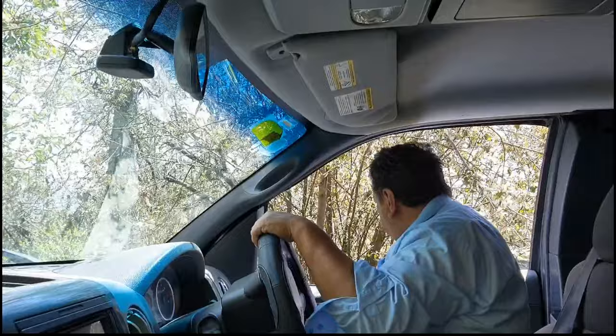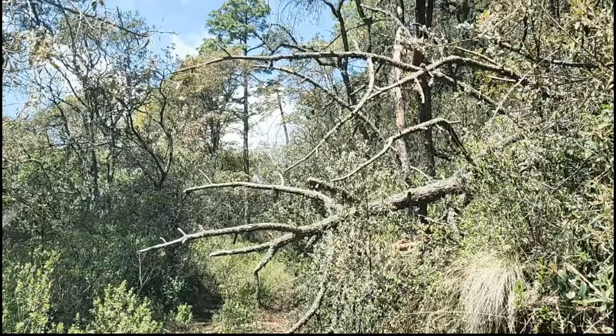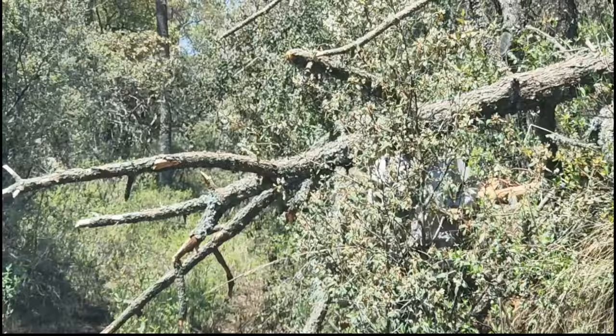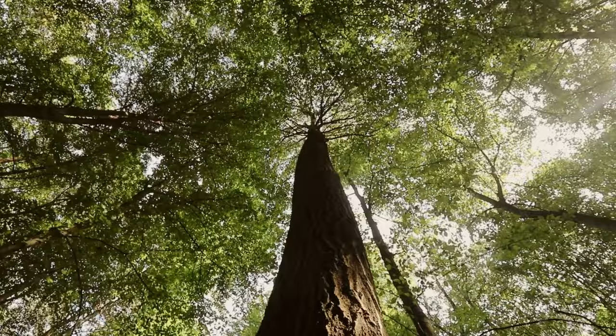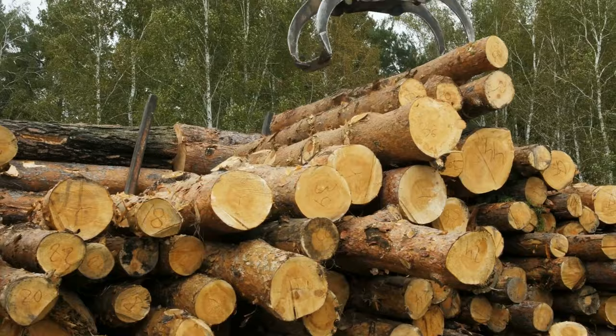Guess what? We have another tree blocking the path. So our friend who takes care of the ranch, he went there, he tried to cut it off. Let's see what's going on, okay? It is so big, you never know what's going on. My brother-in-law Martin, he never came to this part because the land is infinity, it keeps going, so they never need to come here. When they sell the trees, those loggers only come here and cut the tree, take it and that's it. But this is a total surprise.